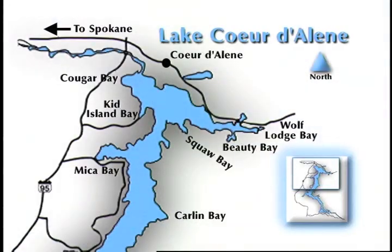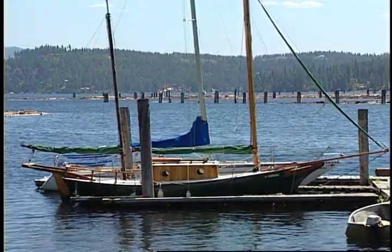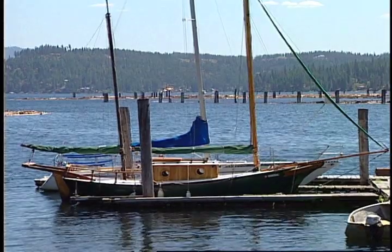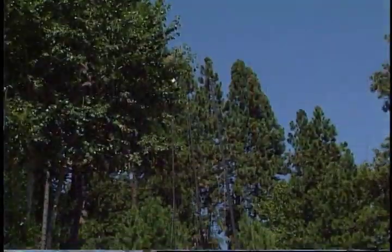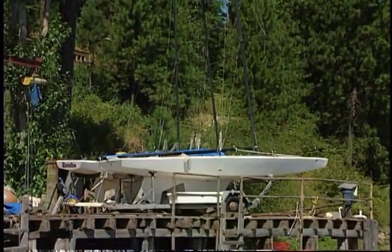Well, I think the best sailing would probably be down in Mica Bay, and usually Wolf Lodge Bay, which is the bay up in here, with the prevailing southerly, you get very little wind in there. It can be blowing 10 or 15 in here. There's no wind at all on the east end of Mica Bay, Wolf Lodge Bay.